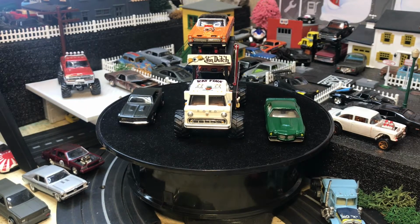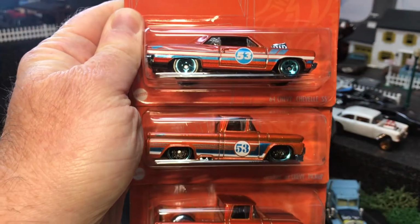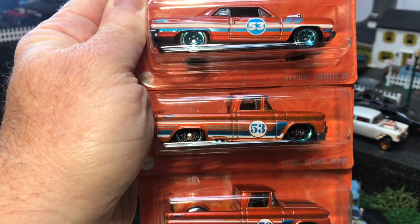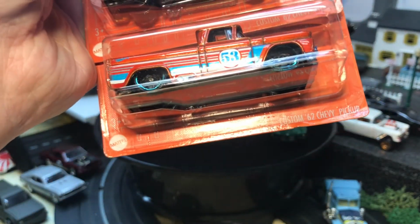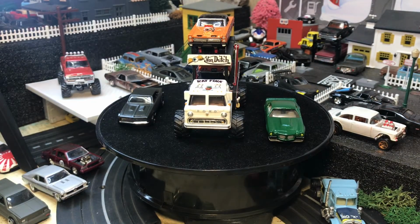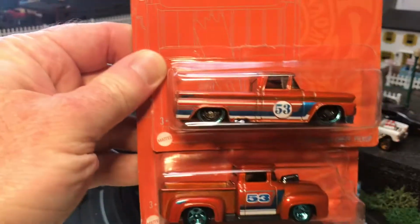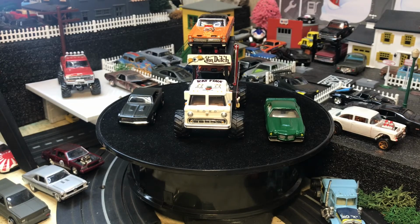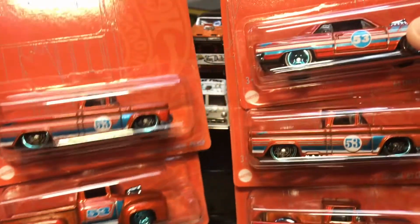So like I said, after I got done with all this peg hunting, I simply asked one of the employees if they had any more Hot Wheels, and the gentleman said, oh, I got some in the back. And first time in my life, I was surprised. Somebody actually brought out a box case for me to look at, and it was the older ones, the 53rd anniversary series. So I picked up a couple of the 62 Chevy pickup, another one of the Chevelles, and one of the 56 Ford trucks, and another one of the Chevy pickups. So I got three total of the Chevy trucks because I like doing customs to those. They're just nice.